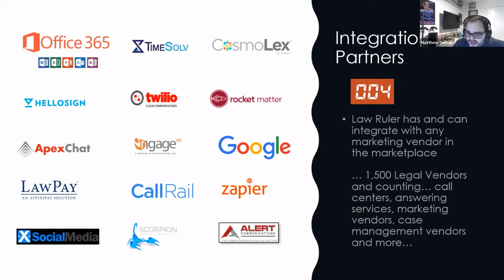The most important thing here as well is it's going to track all of the marketing sources you have. So you'll be able to see how many leads come from Google versus how many come from Avvo, from Facebook, and so on and so forth. We even integrate with your phone calls, whether you're using CallRail, CallTrackingMetrics, or any call tracking number system. We even have our own internal system if you're not using call tracking set up.